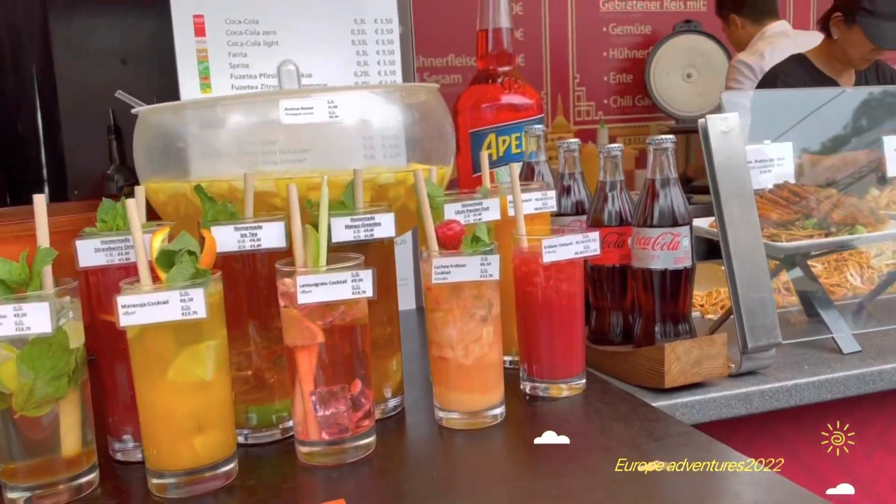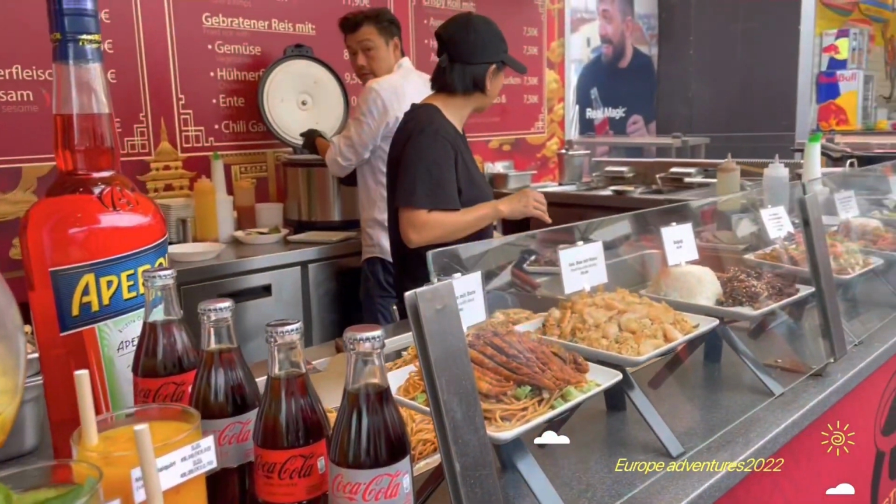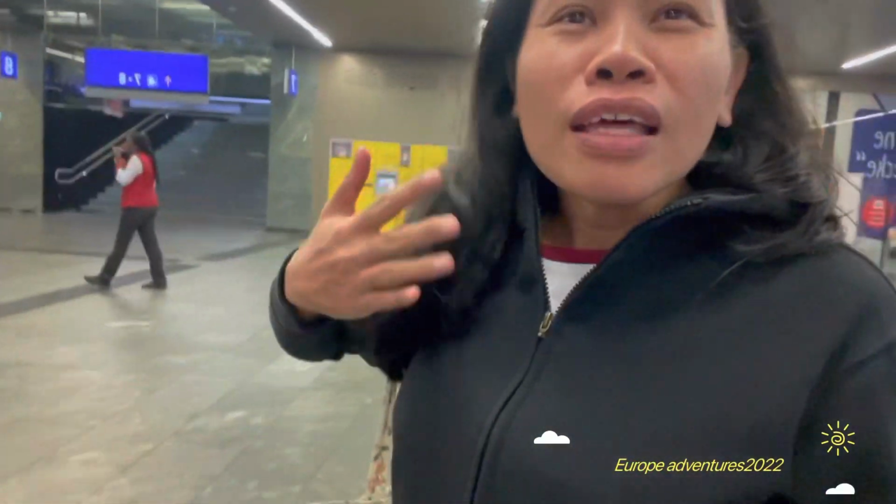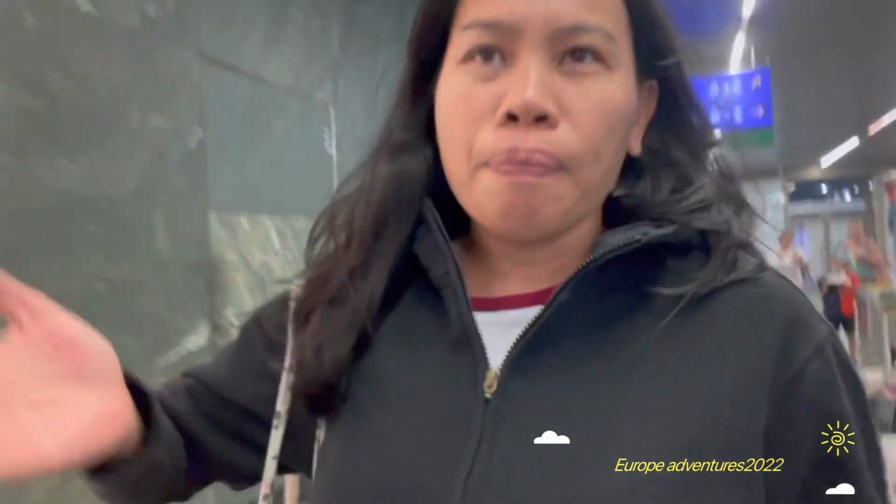So waiting for my order. Look at the food here. It's 7:30 p.m. You know what guys, this is the biggest train station that I've ever been here in Vienna, Austria. And we are trying to buy ticket here. We are looking actually for the information. It's so big.